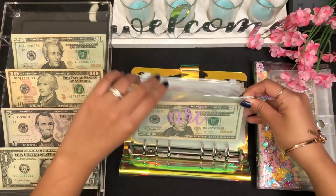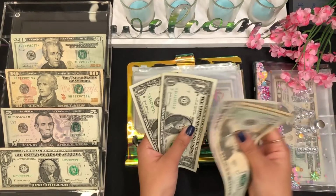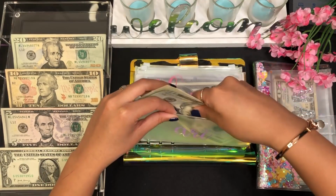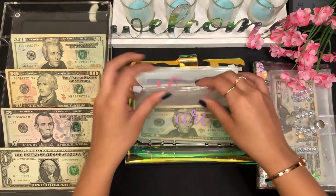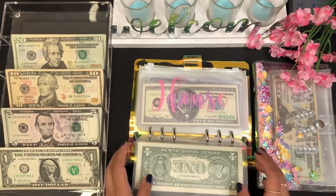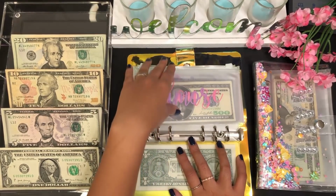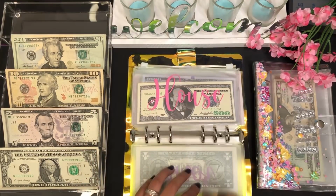But let's go ahead and count this money. I have 20, 30, 35, 36, and 37. So $37 in my Adi envelope. And I can use this money for whatever I want. So I'm super excited. After my envelope, we have Amor, and his envelope is empty too, and I won't be adding anything here.